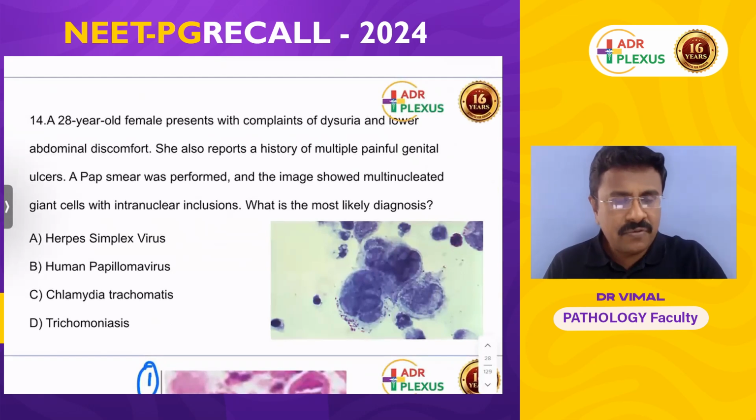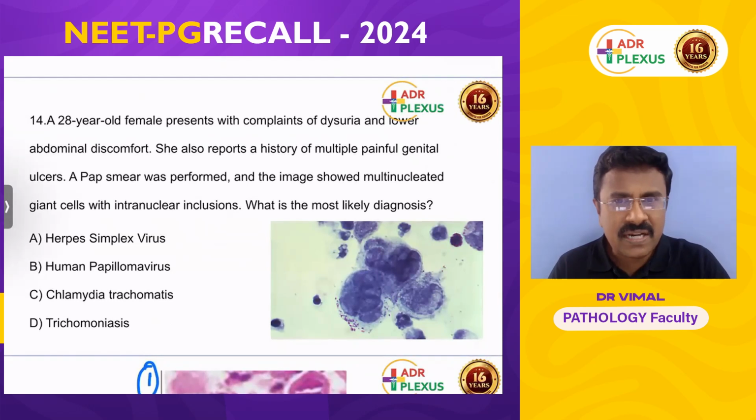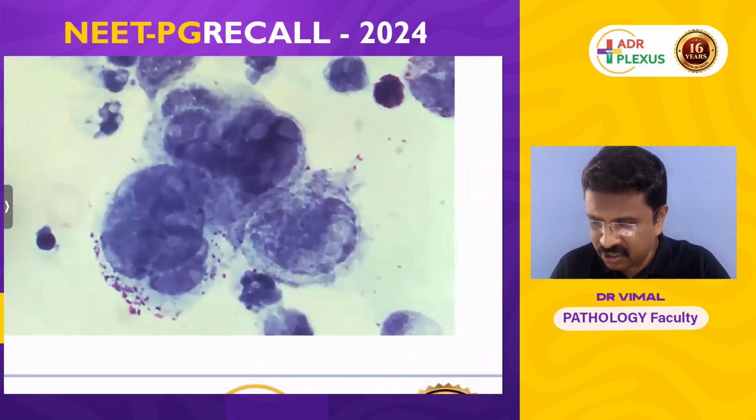Moving on to the next question. A 28-year-old female presents with complaints of dysuria and lower abdominal discomfort. She also reports a history of multiple painful genital ulcers, and the pap smear image shows multinucleated giant cells.